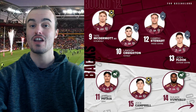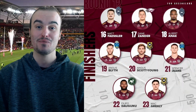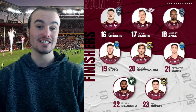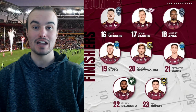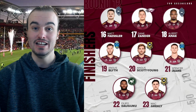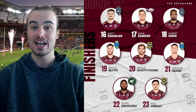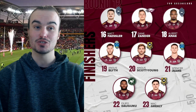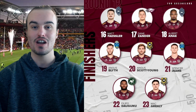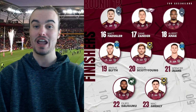But that is their starting lineup. Now we look at the reserves, and they are going to be as follows. Number 16, Matt Faessler. Number 17, Dane Zander. And then at number 18, it will be Alf Ane. So no Taniela Tupou for this game for the Reds either. Then looking at the rest of the replacement forwards, number 19, it will be Angus Blyth. Number 20, Angus Scott-Young. Then the replacement backs, number 21, it is Spencer Jeans. Number 22, Filipo Daugunu. And then at 23 to close out the starting lineup and reserves for the Reds, it is going to be Matt Gleeson. But that is their starting lineup and reserves.